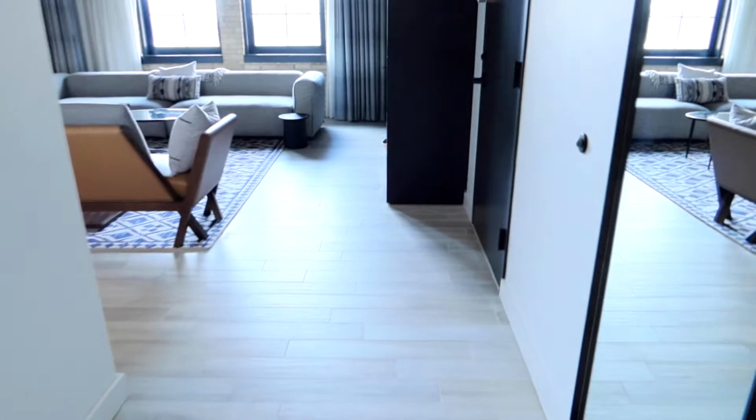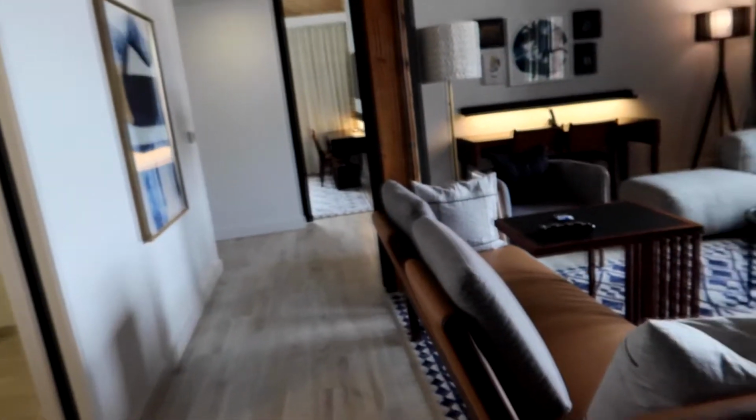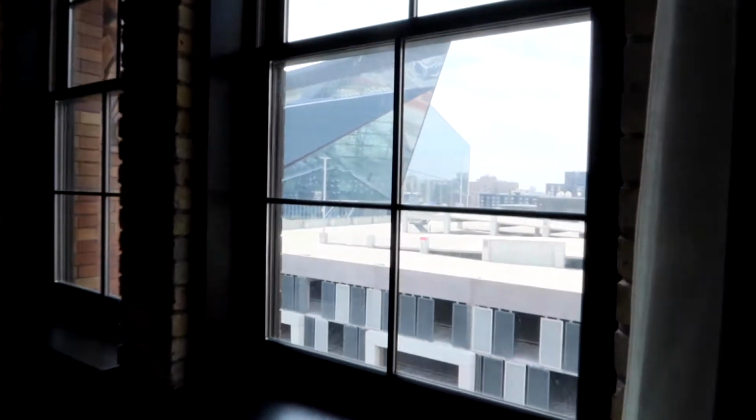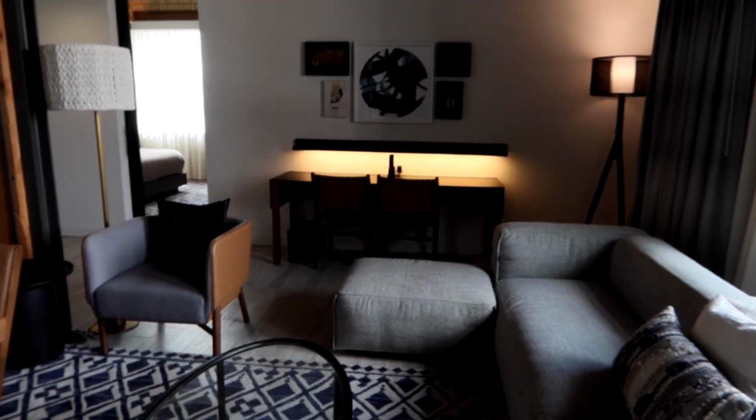Oh, and this actually overlooks, gosh, the Viking Stadium. Stacy, this is major. Isn't that pretty? Yeah. Oh my gosh, and there's the stadium. Yep. So again, some local manufacturers: Blue Dot manufactured some of the nice furniture here, so they're local.